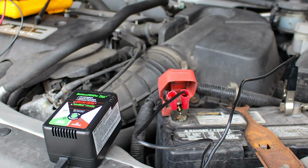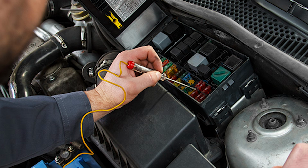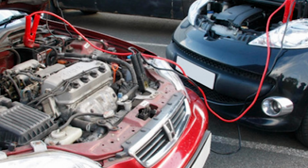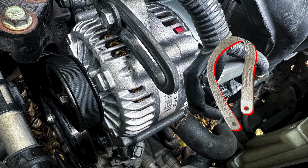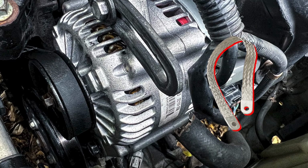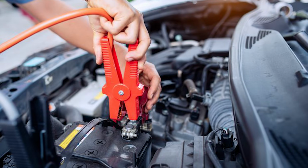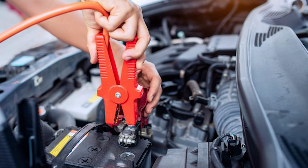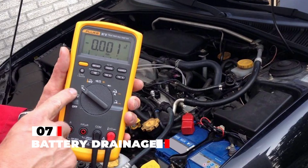Low voltage can lead to inadequate battery charging, resulting in electrical failures and, eventually, a dead battery. A weak ground connection can prevent the alternator from delivering sufficient power to the electrical system. This means that your vehicle will struggle to operate properly, and you could also face the inconvenience of a dead battery.